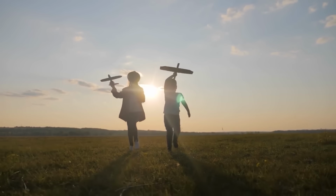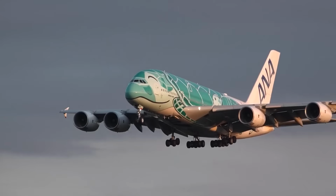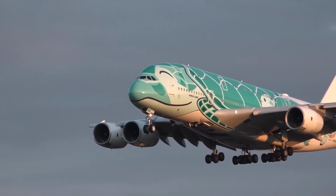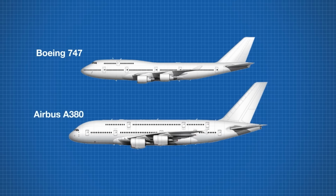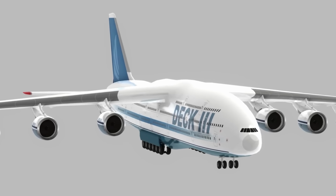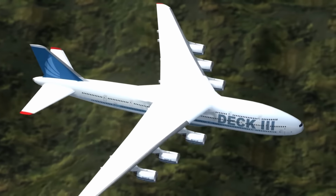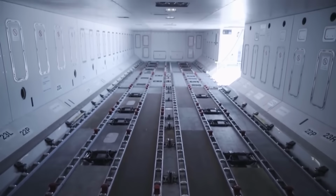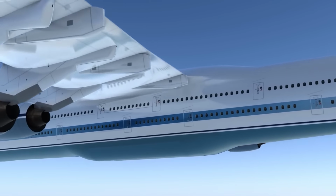Now, before we start today's video, I do have to stress that yes, there are technically triple-decked aircraft flying in the form of the Boeing 747 and Airbus A380 today. As in, they have 3 levels, 2 for passengers and 1 for cargo on the lower deck. What we're talking about is an aircraft with 3 levels for passengers throughout the plane, and then in addition, a cargo deck on the bottom. Truly a gargantuan aircraft monstrosity.